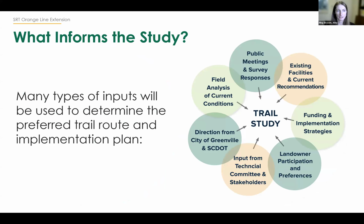And as we're looking at these potential trail routes and ultimately narrowing it down to a preferred route, we're going to be getting input from a lot of different sources. We're going to be reviewing existing conditions, conducting field work, getting direction from the city and the South Carolina Department of Transportation, who owns some of the roads in the area. We'll get input from the community and local landowners through public meetings and surveys. And this is a good time to note that the city is not going to use eminent domain for this project. We'll also be getting guidance from the technical committee that I mentioned before, and we'll be looking at potential funding strategies so the city can move this into construction as soon as possible after this is complete.